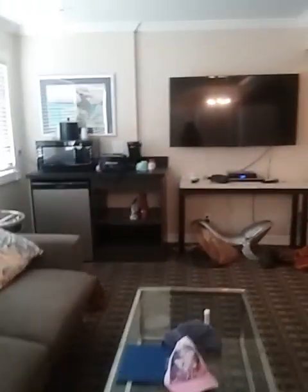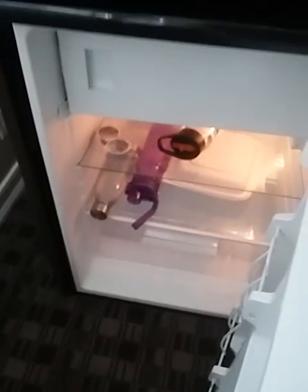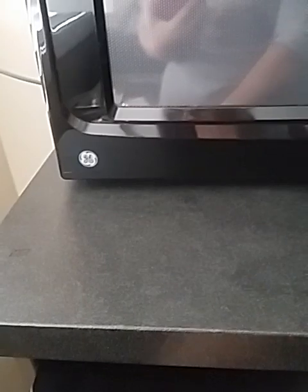And here's the little kitchen area I was telling you about, a refrigerator, coffee maker, microwave. It's got quite a lot of room. It's one of them small dorm type, but it's sufficient. A nice chest that we never really used. Very nice art. Another TV. There's one upstairs as well.